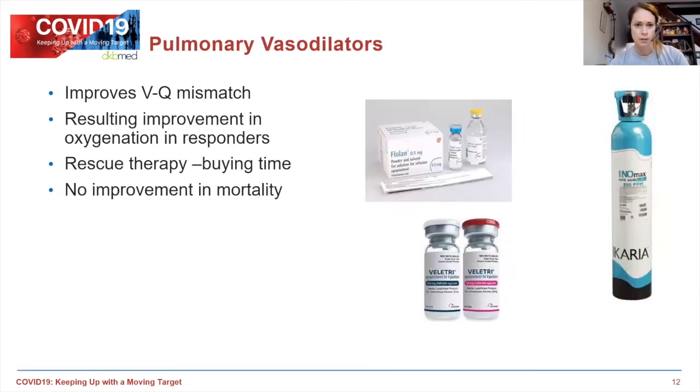So the last thing I wanted to touch on is pulmonary vasodilators. They've become a little bit more popular during COVID for these hypoxemic patients, especially in situations where you're trying to get them from point A to point B for maybe ECMO or some other types of therapies that the hospital they're at is not able to provide.